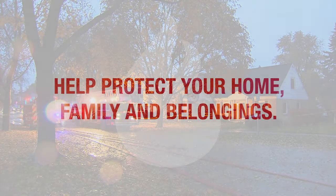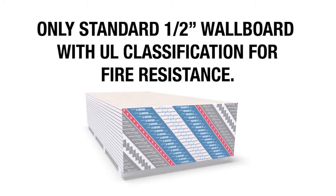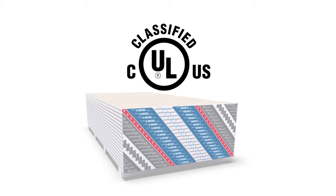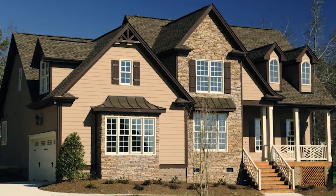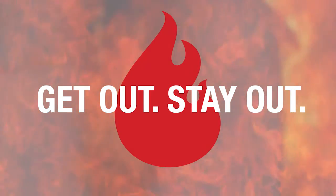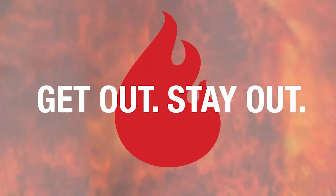Second, it may give first responders extra time to arrive on the scene. Lastly, it's the only standard half-inch wallboard product to have UL classification, which helps give you peace of mind and adds value to your home. Remember, regardless of the materials used, you should immediately leave the house in the event of a fire.